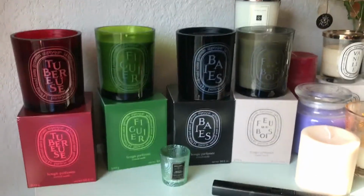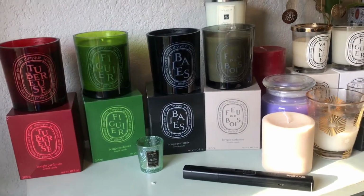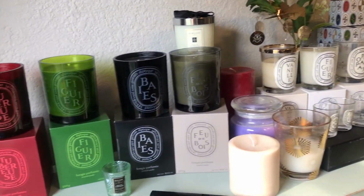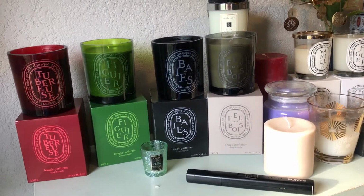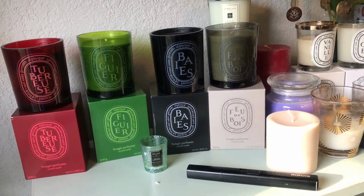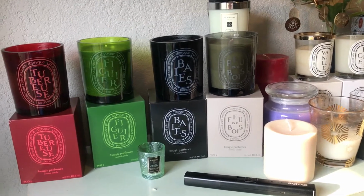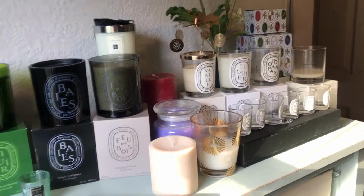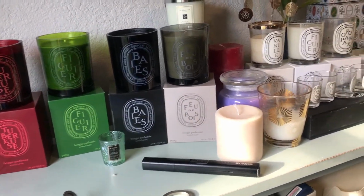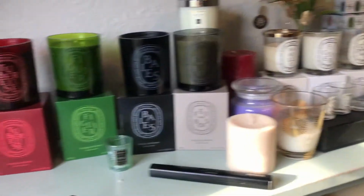Alright, so I have everything set up and laid out for you so we can easily talk about each candle. But you'll notice I have a lot of Diptyque, and these are all pretty recent purchases as of earlier this year. Several websites had Diptyque on sale for a pretty good amount, so I thought I'd take advantage of those sales. Diptyque, I believe, has a couple sales, but they're a little more rare. So whenever you do see these candles on sale, please do yourself a favor and snag them up. And I can point you to a couple of my favorite scents. I also have a couple of other brands mixed in here, as well as a couple homemade candles.